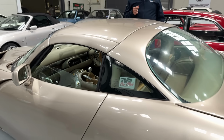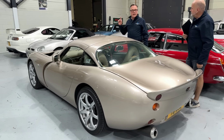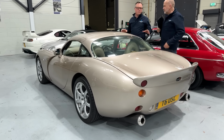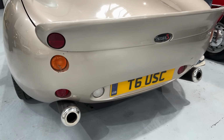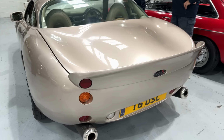So 25,000 miles on this one. So nice low mileage. Oh, even better than that. Yep. That engine was rebuilt 12,500 miles ago. Right. Which is a really important thing with this particular generation of TVRs. Yeah, they all need a rebuild at some point. This one's had it done. Yes. So that gives you a bit of peace of mind. Wasn't many miles ago.